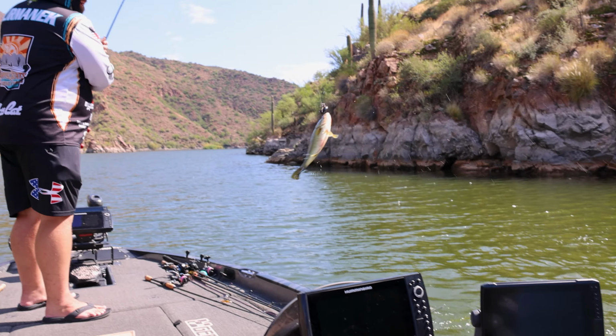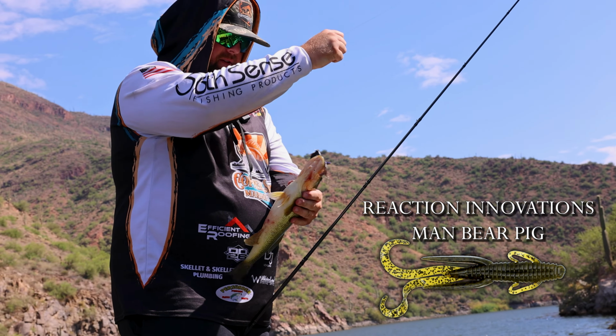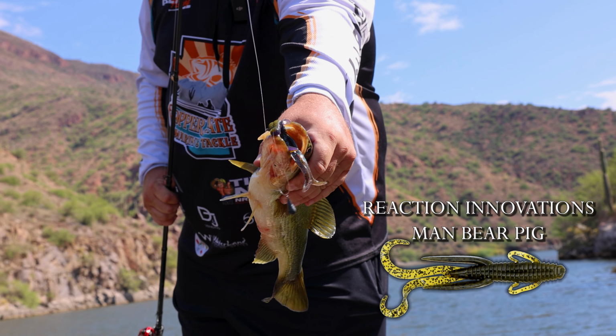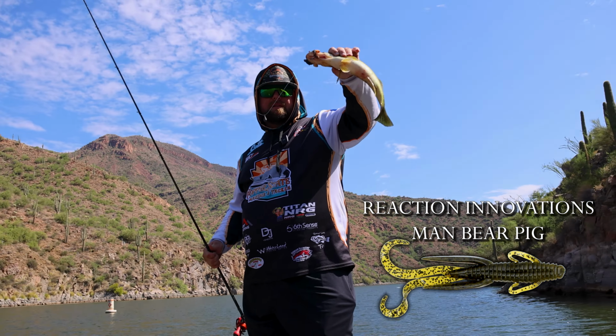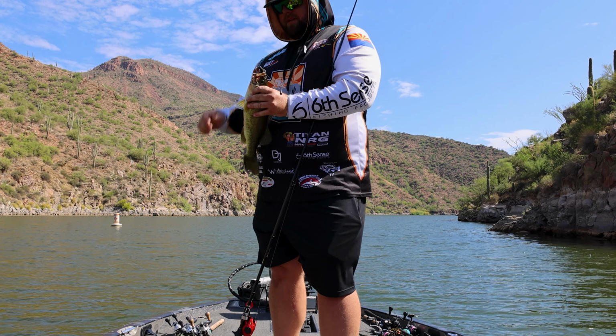Oh, a little man bear pig. What a man bear. Reaction Innovations, man bear pig, on the free rig. Free rig, baby. 6th Sense free rig weight, open eye, tungsten, little 3/8 ounce.